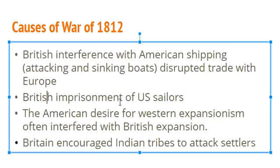The British also had imprisonment of U.S. sailors, so they arrested the people on the boats and sent them to prison. And when the Americans went westward, it often interfered with British expansion because Britain was still in North America. They had Canada, they were looking for certain areas to move to, and they often collided with each other. And Britain also encouraged Indian tribes to attack settlers. So they would give the Indians maybe guns, they would tell them where American settlers were, and they would tell them to go attack.